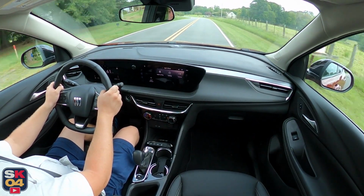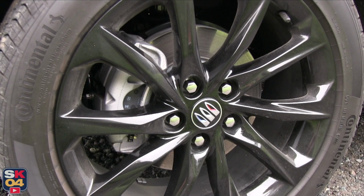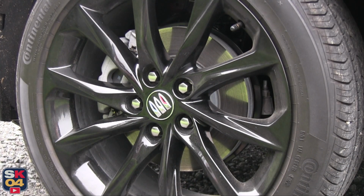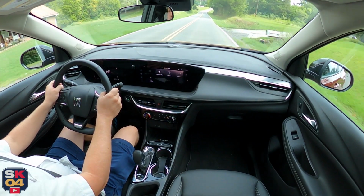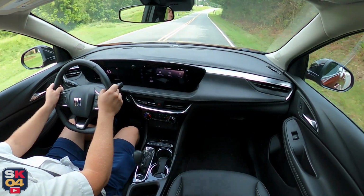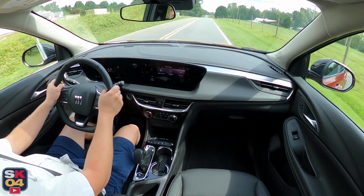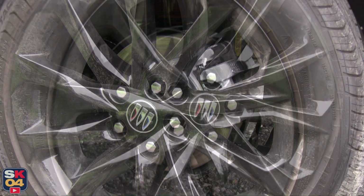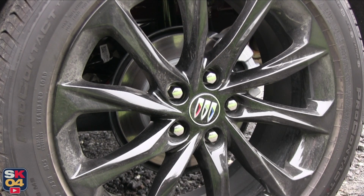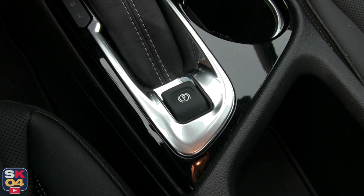Stopping power comes from four-wheel disc brakes with electronic power assistance. The rotors span 11.8 inches in the front and 10.4 inches in the rear. They're clamped down by single-piston calipers. The discs benefit from GM's DuraLife technology, which uses a process called ferritic nitrocarburizing to give them superior resistance to corrosion and rust. The front discs are internally ventilated for improved cooling. With this setup, the Encore GX stops smoothly and sure-footedly with great stability. The parking brake is an electronic setup, engaged by a button in the center console behind the shifter.